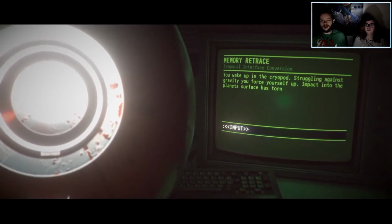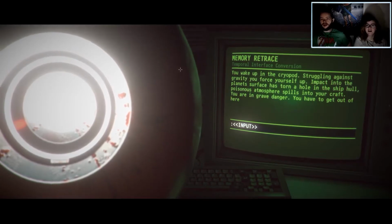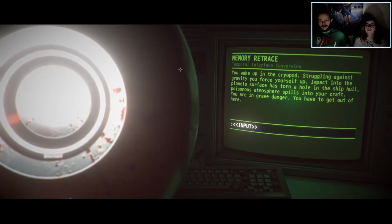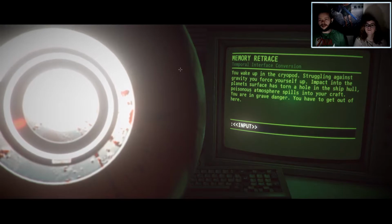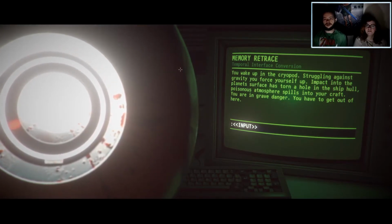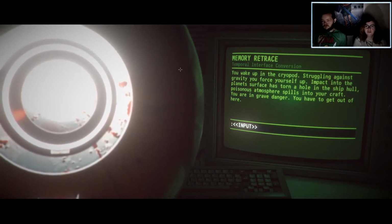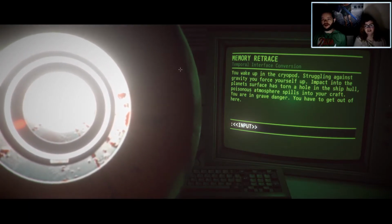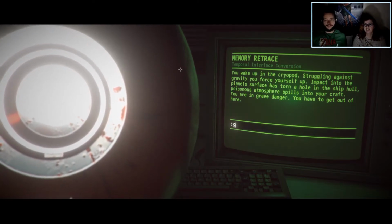This is what it's telling us. This is what it's putting, memory retrace. You wake up in a cryopod, struggling against the gravity. You force yourself up. You can navigate its memories. Use the computer. Work your way through. Struggling against gravity, you force yourself up, impact into the planet, circle, burn a hole into the ship. The ship hole. A poisonous atmosphere spills into your craft. You are in grave danger. You have to get out of here. So this is from the memory of this thing. This thing.